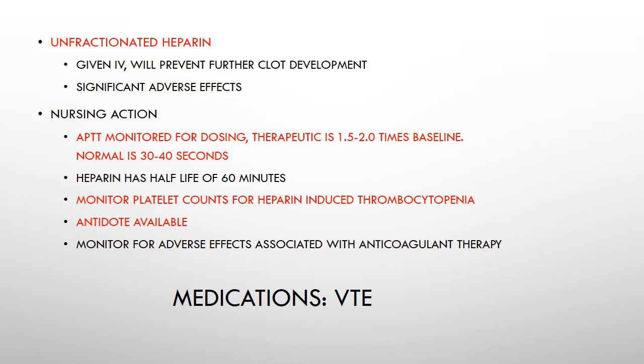So if it's given IV or if it's given sub-Q in a large amount, it's going to prevent further clot development because it's going to increase bleeding time so that you don't develop clots, basically. But it will not work on getting that clot dissolved. It does not do that. The only way to dissolve that clot is to do thrombolysis to that clot, where they administer a thrombolytic like urokinase or streptokinase. And Miss Brannon talked about thrombolytics this week.